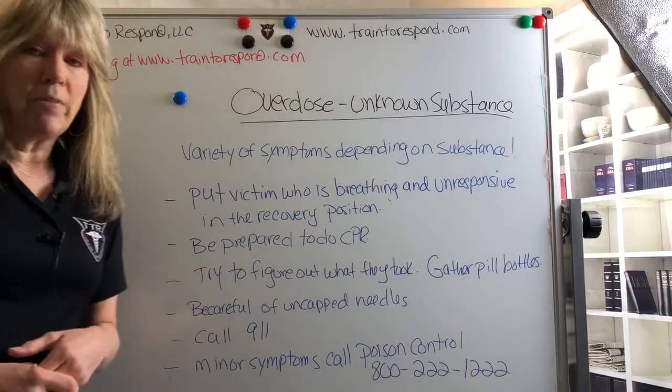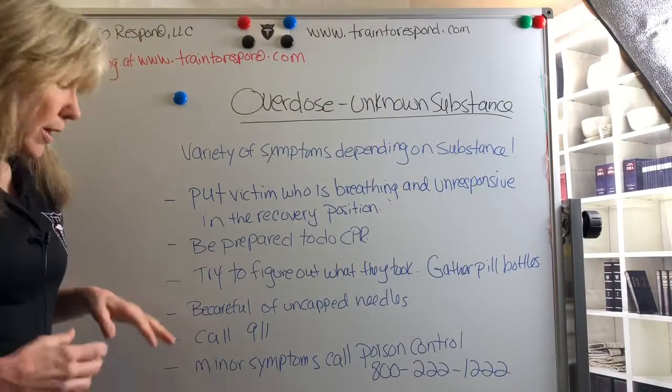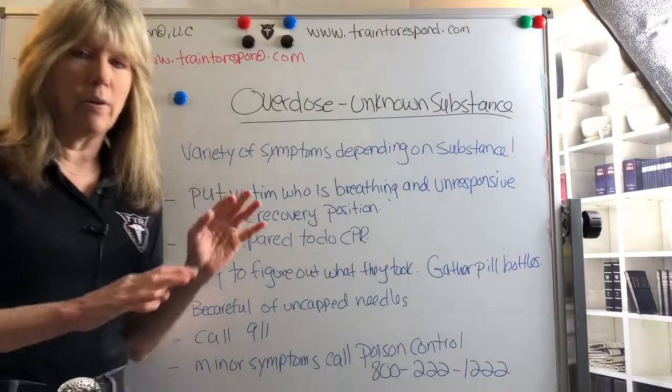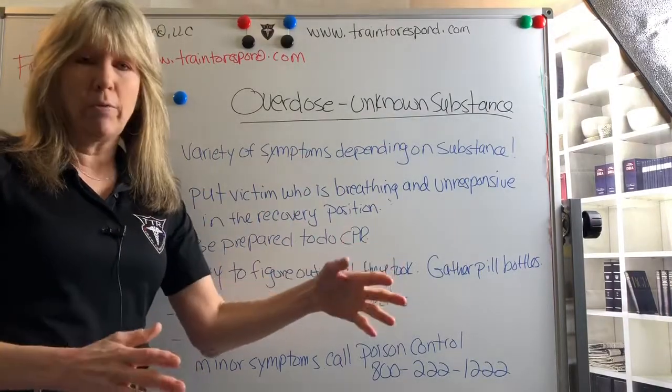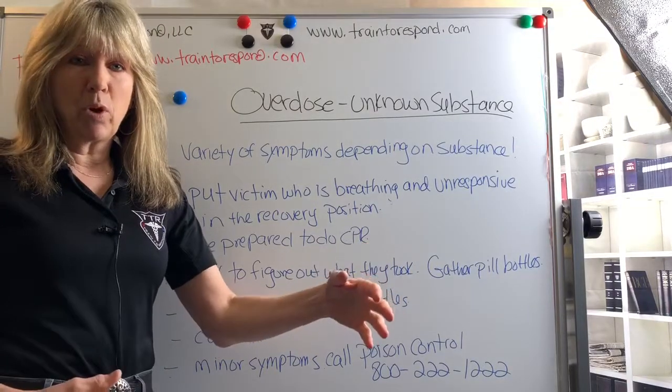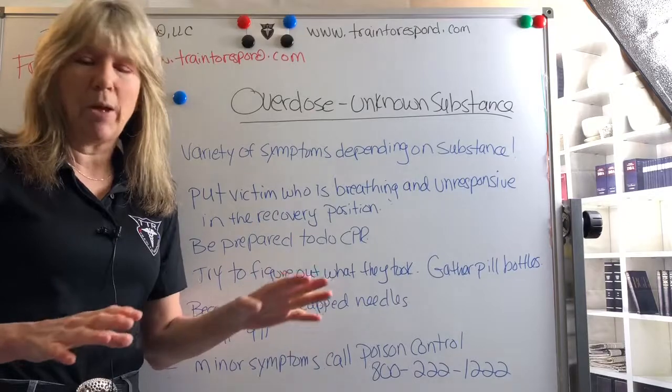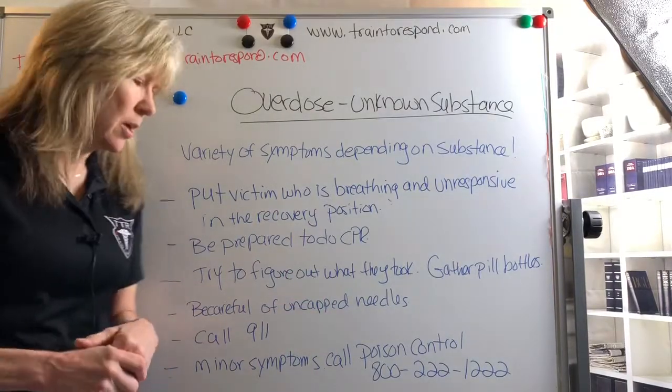Again, call 911 if you haven't already done that. And just stay with the victim until help gets there. It's very important, if you're the only one there, that you focus on the victim, keeping them in recovery position, being prepared to do CPR, rather than gathering any type of bottles. EMS and fire can do that, and police.